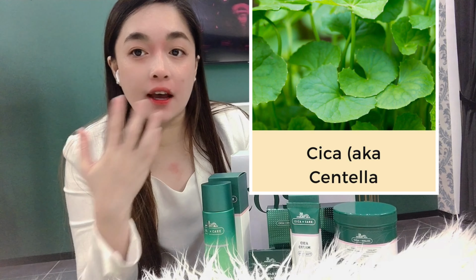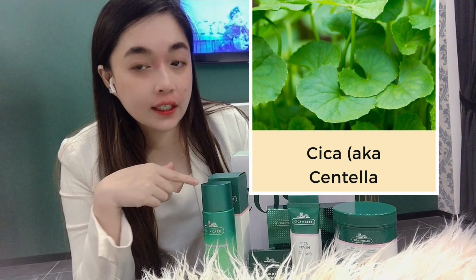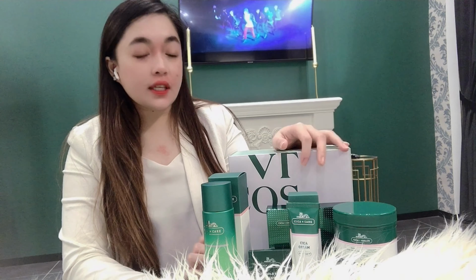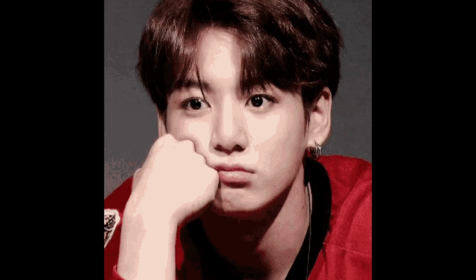Ito yung trends now guys. Cosmetics companies have discovered it and are using it as a miracle ingredient in skincare products, and Cica soothes irritated skin. So, ayan, katulad nito, sana matanggal to sa paggamit ko ng eto, try natin tong Cica product. So, Cica skincare is great for conditions such as eczema, psoriasis, scarring, and cellulite, and it is incredibly moisturizing.